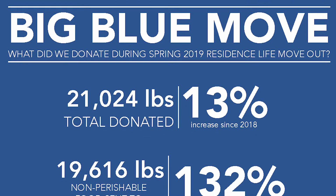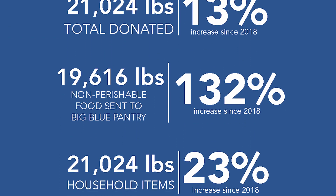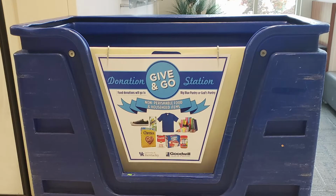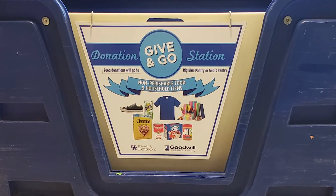So two programs that really helped us get to the 34% diversion rate that we have this year. One is our Give and Go donation program. That's an awesome opportunity for students that live here on campus to be able to donate items to Goodwill and local nonprofits in the area when they're moving out of the residence halls. Instead of throwing away excess things or throwing away things that don't fit into the car, they can donate them. And so those containers are in every residence hall at the end of the semester.